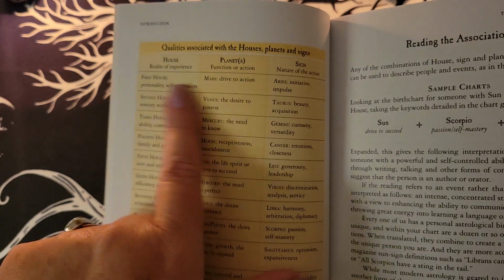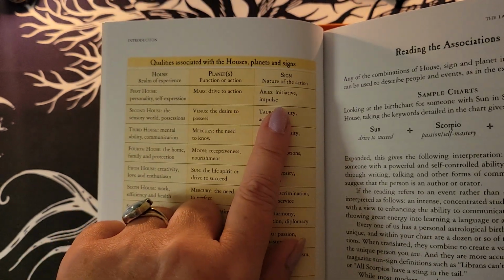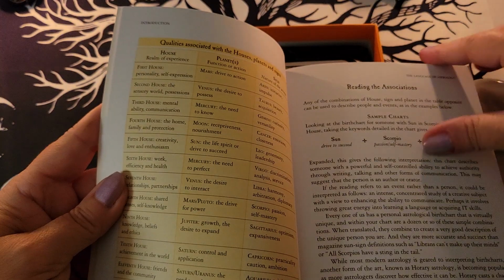So the first house is ruled by Mars, right? Initiation, taking action, and the sign there is Aries, right? And so the first sign of the zodiac, and it goes all the way down. So you can read some associations here.